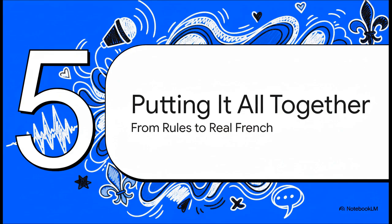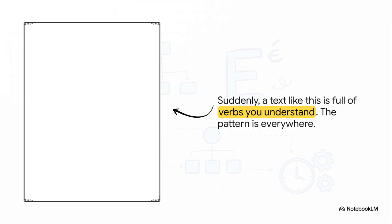So let's zoom out and put this all together. You might be thinking this is just a neat little grammar trick, but what you've actually learned is the basic, fundamental rhythm of everyday French. I mean, just look at this short text describing someone's typical day. All of a sudden, how many words can you recognize? You've got je mange, I eat, j'écoute, I listen, nous regardons, we watch, nous jouons, we play, je travaille, I work. A minute ago, this might have looked like a wall of foreign text. Now, it's full of words you totally get.